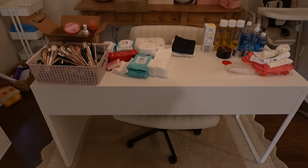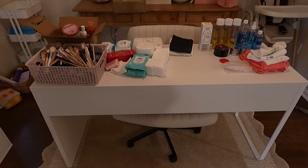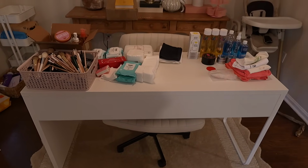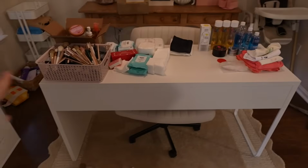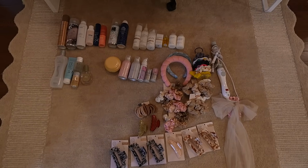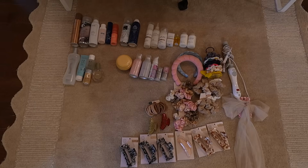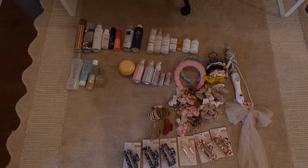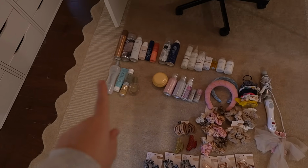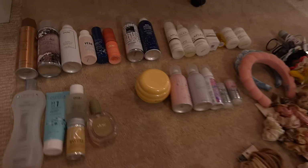The first unit is officially empty. I'm trying to talk a little bit quieter because I think Luna is asleep now. This was all in the first unit along with this. So this is actually all of my hair care besides what's already in my bathroom. So I don't really have a ton, but I do think there are some products that we can declutter here. So let's take a look at what we got.